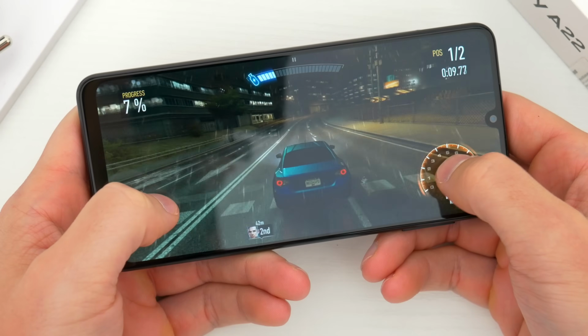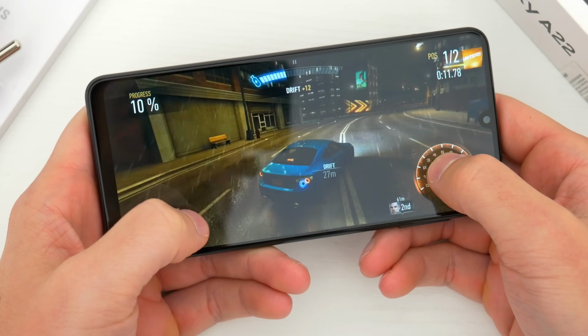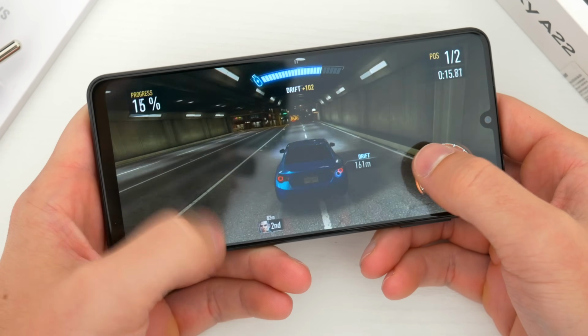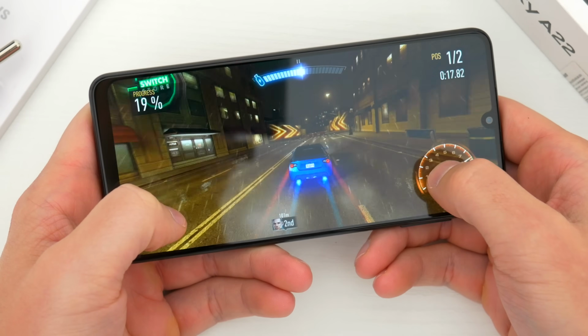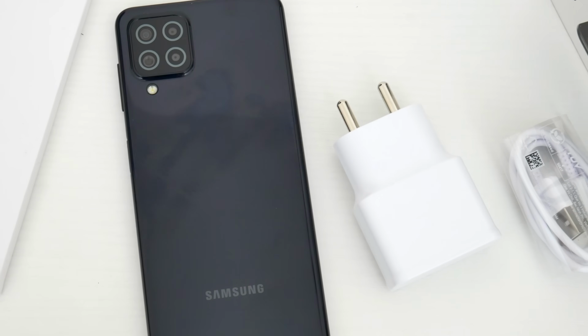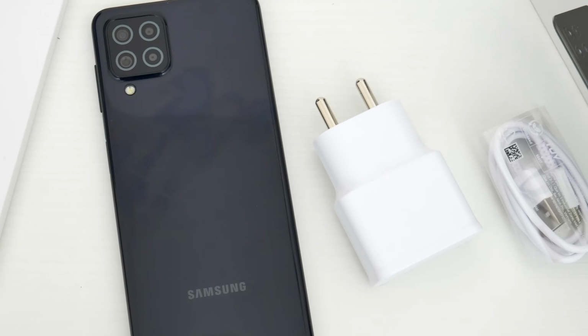It's not a surprise, but at the same time, I think we're at a point now where even sub $300 phones should be offering faster, more powerful charging setups. So out of everything so far, that's probably the only slight negative with the overall performance and usage and internal specs.